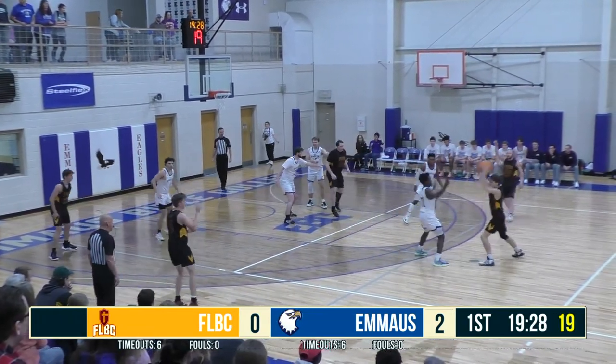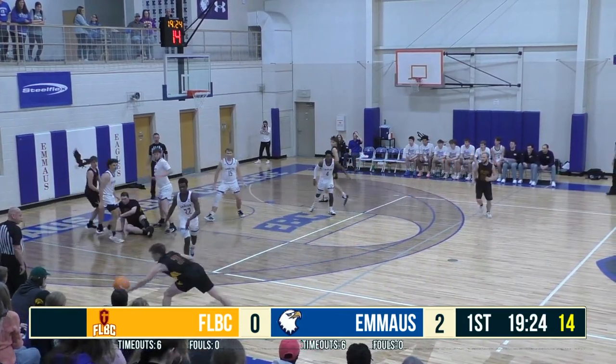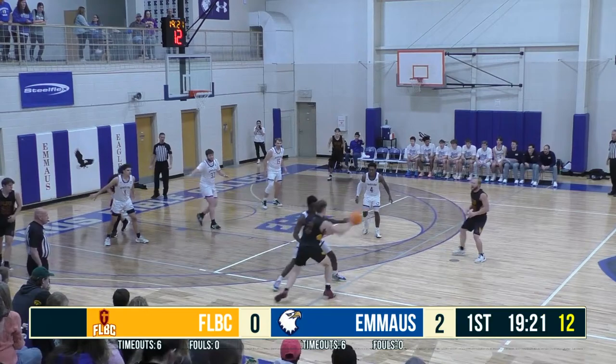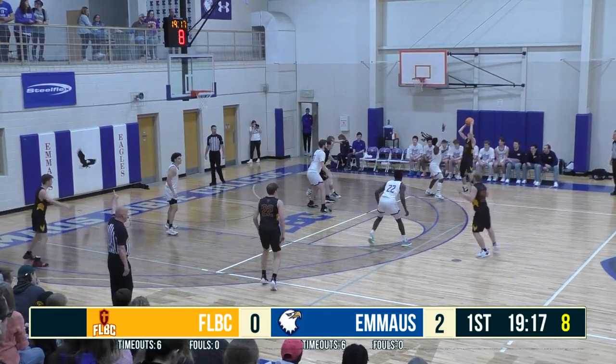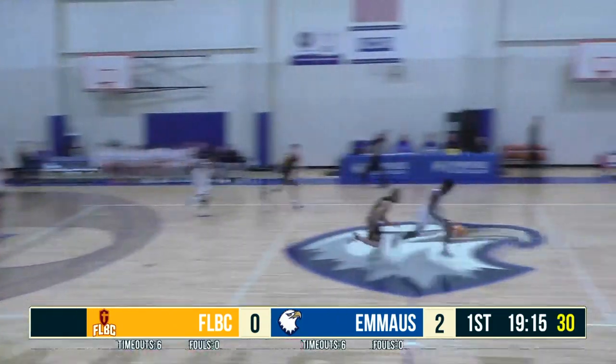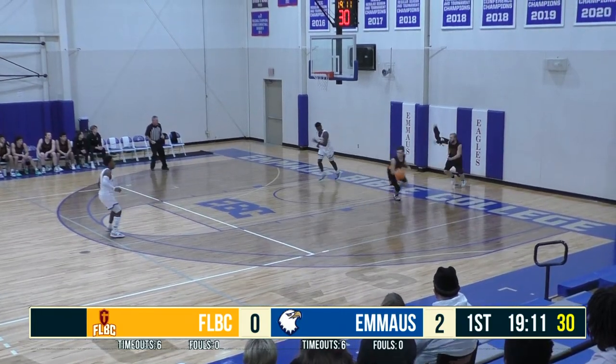Eagles come out into man-to-man. Conkers with the ball. 10 on the shot clock. Oh, here we go. Harper steps in front, goes all the way down, lays it up. No good.